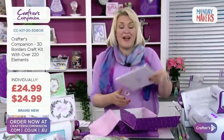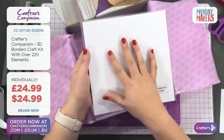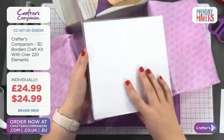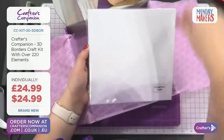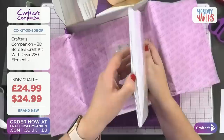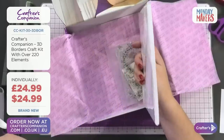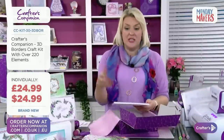Then we've put a pack of stamping card in here, because this one is about stamping. I've cut mine down to size for the next demo. To buy a pack of stamping card like this, I know we normally do them in the A4 size, and this is the 8x8, so 3 inches shorter, but this would be a £9.99 pack if it was A4. You're actually getting the 8x8 pack just included in there.